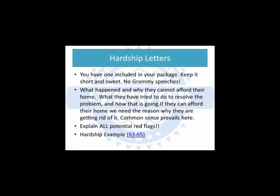Here's a hardship letter example. In your booklets that you'll be given, again, we don't want you flipping back and forth. We want your eyes up here on the screen, etc. But the hardship example is, I have one here as an example for you.